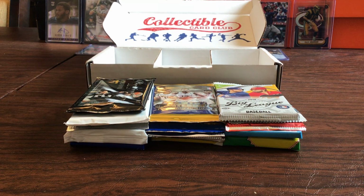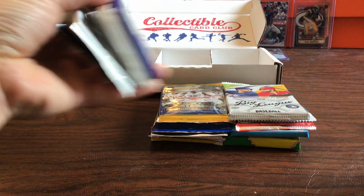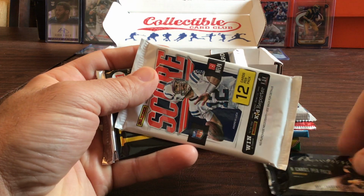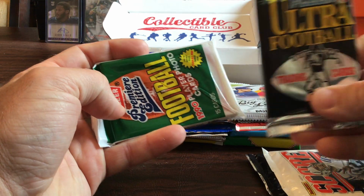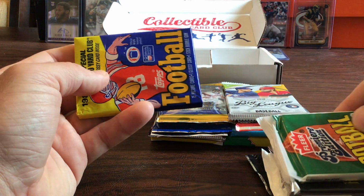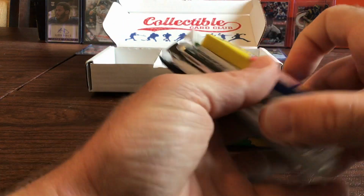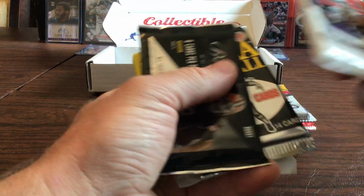So we got 15 packs this month, anywhere from the 80s to today. We've got 5 packs of football: Prestige 2014, Score 2016, I believe, 91 Fleer Ultra, 1990 Fleer, and 88 Topps football. We're hoping for a Bo Jackson in that. That would be pretty sweet. Or Jerry Rice, that would be cool. Yeah, or any Hall of Famer. Obviously, we're looking for Hall of Famers all the time.